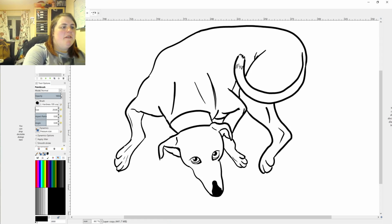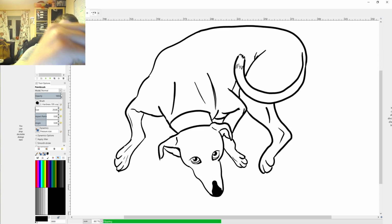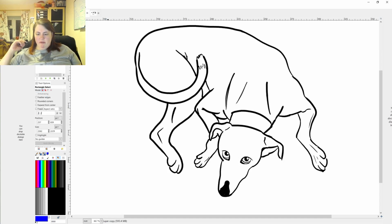They do say that if you flip the image, suddenly all the mistakes become obvious. And that eye looks really bad when you flip the image. Oh wow, the whole thing looks like garbage now.